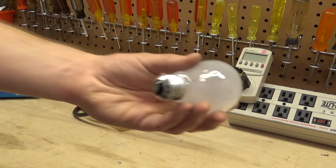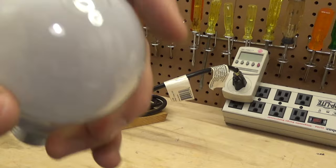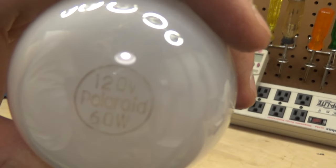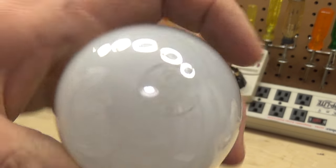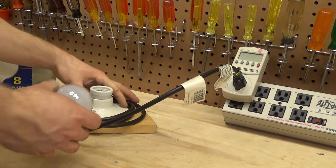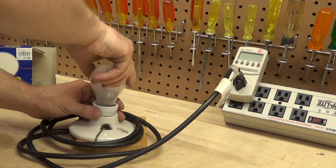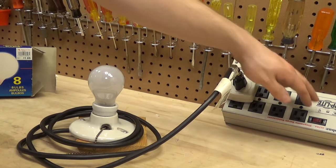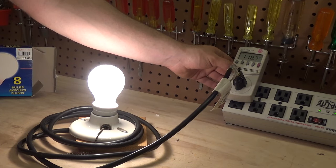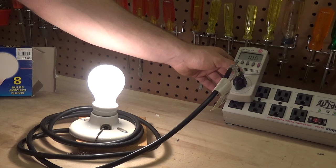So the bulb itself is a weird shape. 120 volt Polaroid, 60 watts. It definitely looks very old to me. I would say this has got to be at least 20 years old or more. So let's put this in our testing socket and see how this works. So we are working at 118.7 volts. It pulls 0.49 amps, 58 watts, with a power factor of 1.